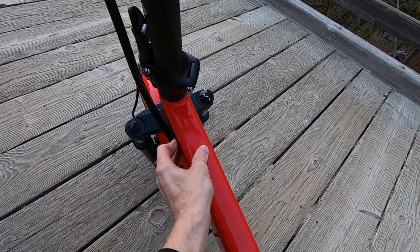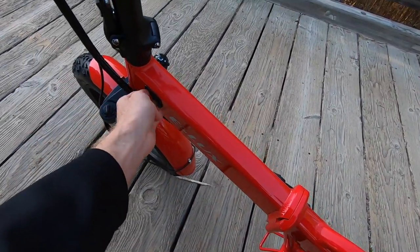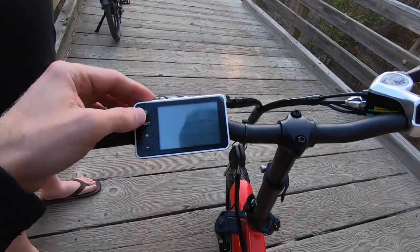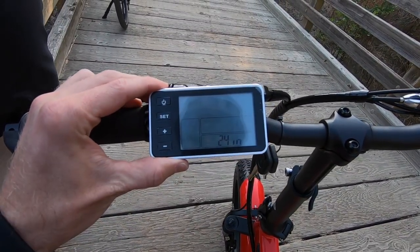It's fairly reachable, and the charging port is very clear of those cranks. You're not going to get snagged and everything. I like that little input module right there. It's pretty cool. And then we press the power button on the display panel. This is also a Pebble. What is it called? Big Stone. Big Stone, yes.